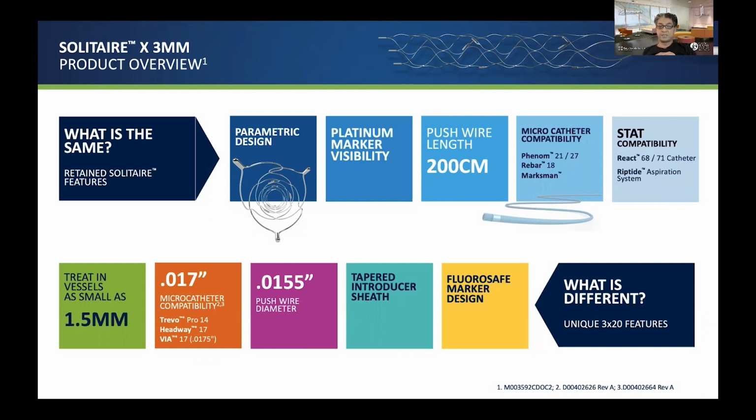The push wire is the same, and you can deliver it through a 21 microcatheter without a problem, or anything larger, and it's compatible with all standard aspiration catheters as well. As far as indications for use are concerned, it is approved for treatment in vessels as small as 1.5 millimeters. What is also unique is that it can also be delivered through an 017 microcatheter.